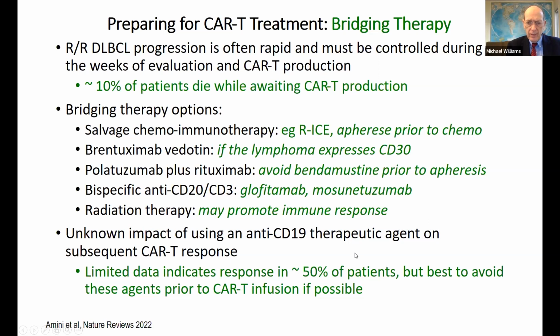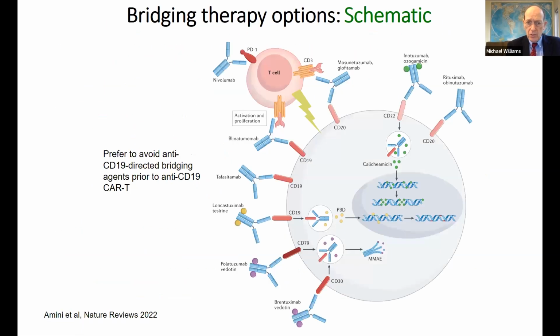There's an unknown impact right now if you use an anti-CD19 therapeutic and how these patients will respond. Theoretically, if you've given an anti-CD19 binding antibody, then the CAR CD19 receptor will not be able to bind, and therefore you may impair the CAR response. There's limited data that you can still see responses in about 50%, but for the time being, if you have other options, which typically you do, then we try to avoid using those. And this is just a schematic for your reference, again, relating to the anti-CD19 approaches. You can see here the different options that we have.